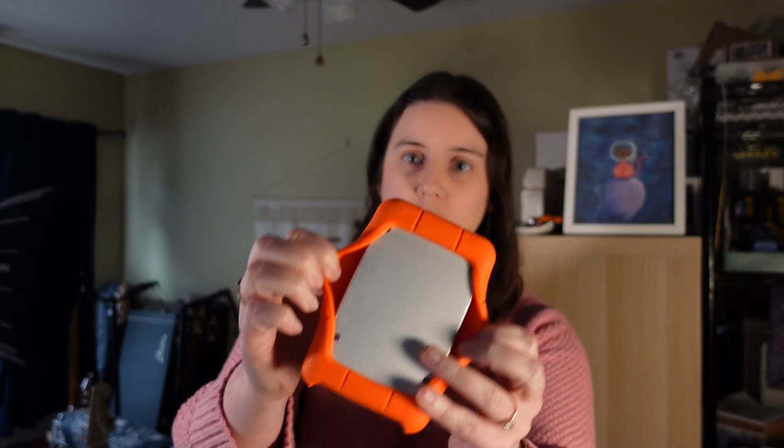What I want to do with this thing now is test the drop and crush capabilities of this guy. I'm going to go ahead and unplug it. So I had thought about doing things like smashing this with my cast iron skillet, but between the rubber protectiveness and the fact that this seems to be pretty strong metal, I'd be worried for my cast iron skillet. So I'm going to do a few other things instead.